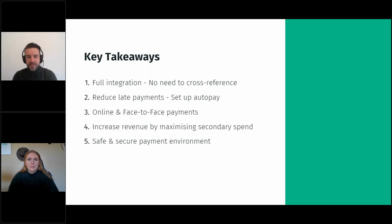The integration is there for both online and face-to-face payments. So whether you're selling those services online, whether you're taking payments in the facility, or whether you're doing both, it's available within the integration.